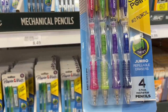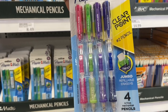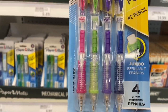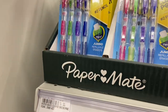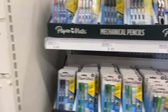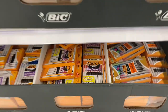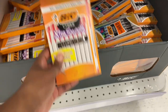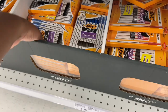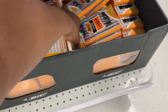It's the jumbo refillable eraser tips. So you can refill erasers now in the 0.7 millimeter pencils. These are $8.49. Okay, let's see what's on this end here. More pens. And then their basic pens are $1.79 for the red ones, the blue, and the black. There was a price difference at Walmart on those.